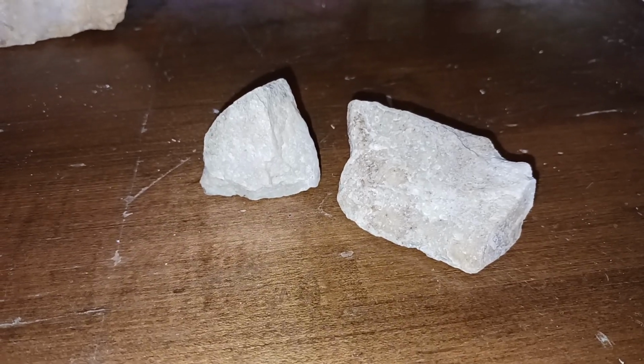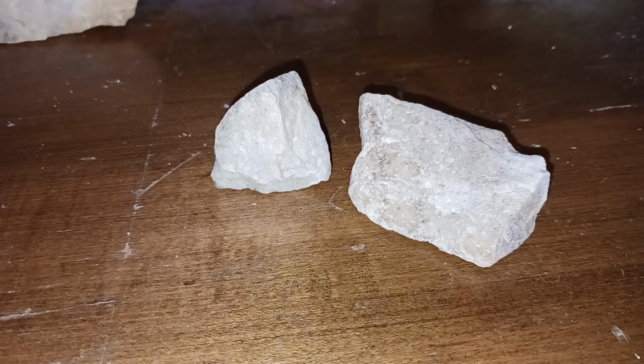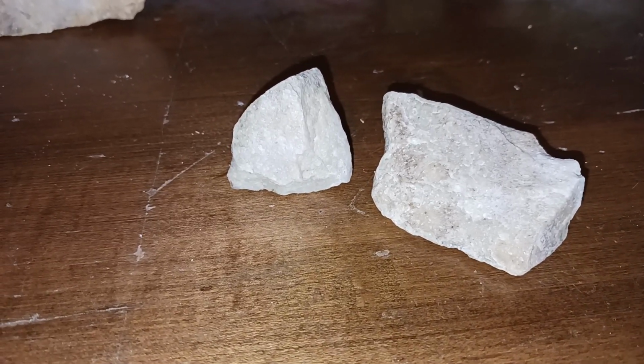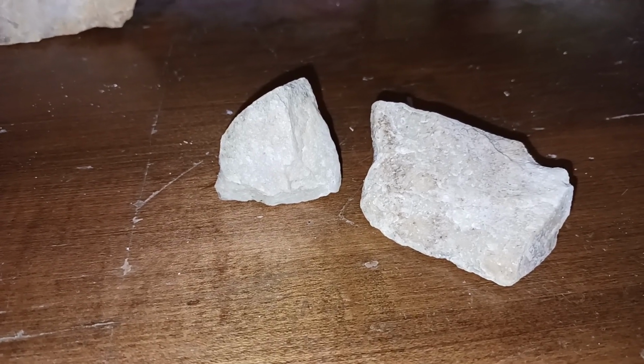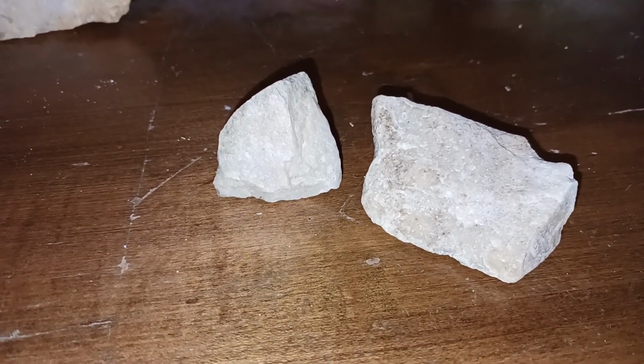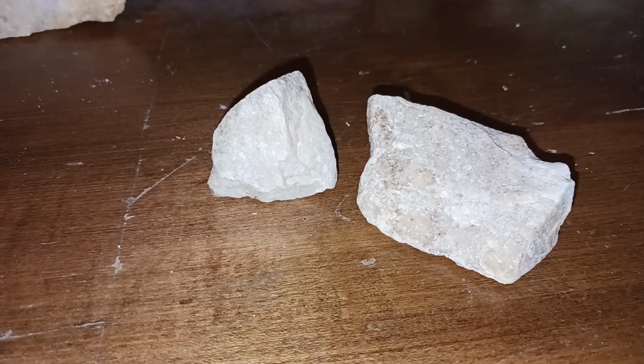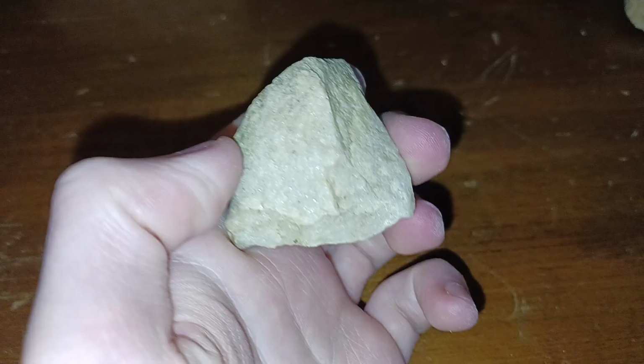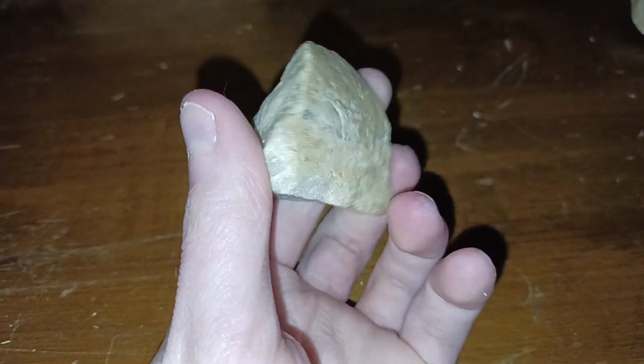These two stones, when I picked them up in the woods and washed them off, I assumed that they are quartz. I'm not too sure if they are, but they do shine like quartz, like they are shiny crystalline rocks. So they could be pieces of quartz, but some of them, of course, are covered in grime, so I can't really tell. So here's this one, this little chunk here.